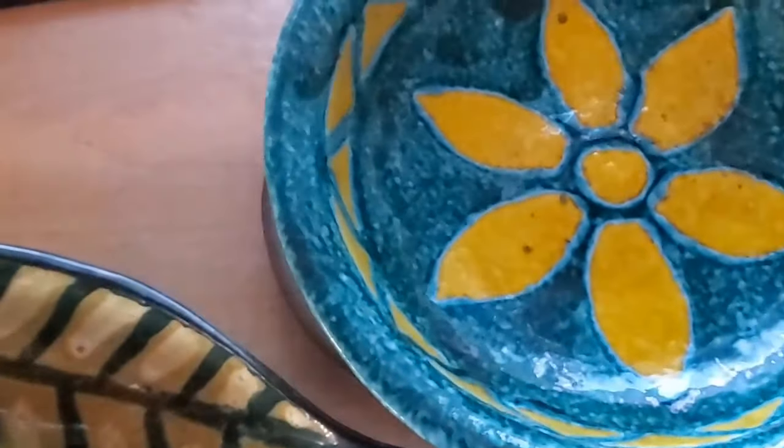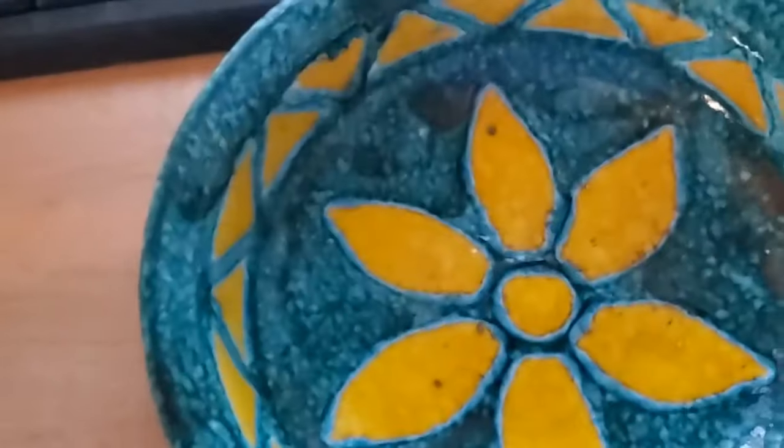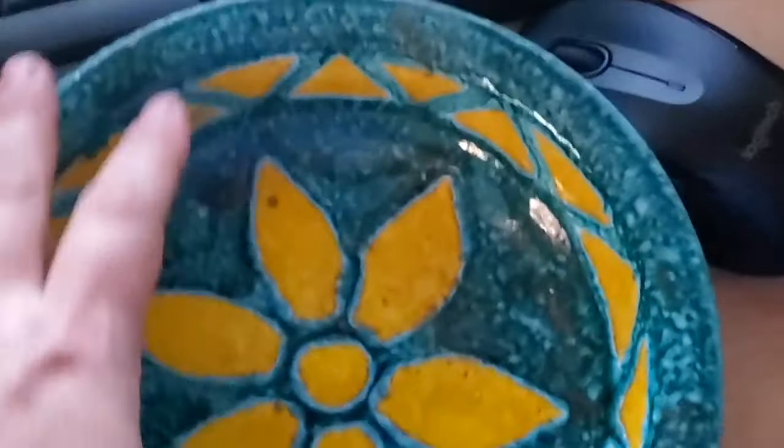Okay guys, so I don't think there's a way I can show you everything, but I'm gonna show you a few more pieces. This is this really cool fish ceramic bowl. I paid $350. It was made in Italy, which is pretty cool. And then there's this awesome bowl, and this is wide, I think about 8 inches. This is a bowl that was also made in Italy.